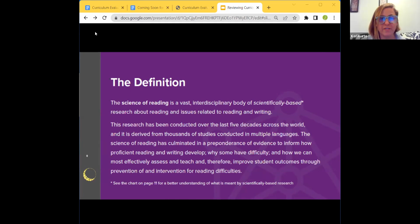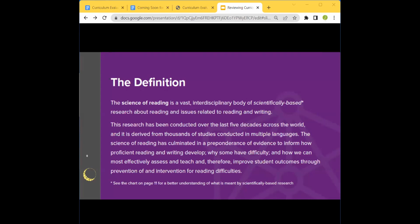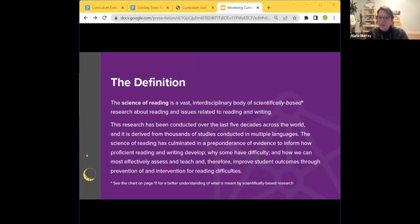What are some of those words and phrases that pop out? We got a waterfall of responses. It worked. Great. I can't see the chat, so do you mind reading just a few of them? Most effectively teach, scientifically based. That's a good one. The word evidence, prevention, brain-based, 5 decades, preponderance. That's 5 decades with 5 exclamation points. Vast, capitalized, body of research.